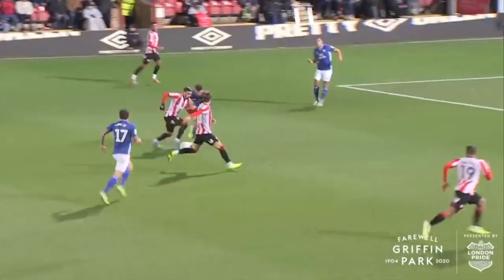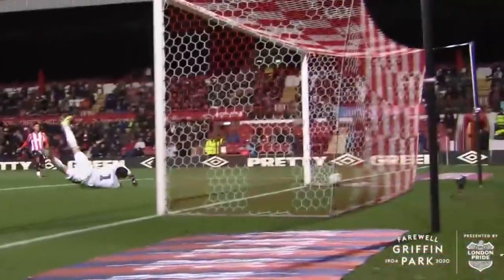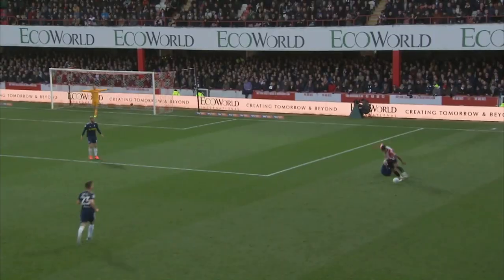Here's Benrahma, lovely step over from Benrahma, still with it up towards the edge of the box. What a great ball through! Oh, what a fantastic goal there! Bryan Mbeumo, who's had a wonderful 24 minutes here.